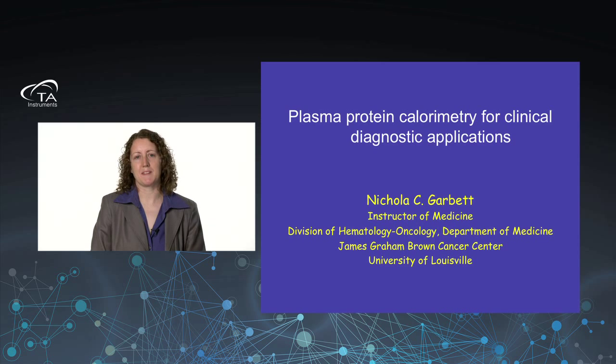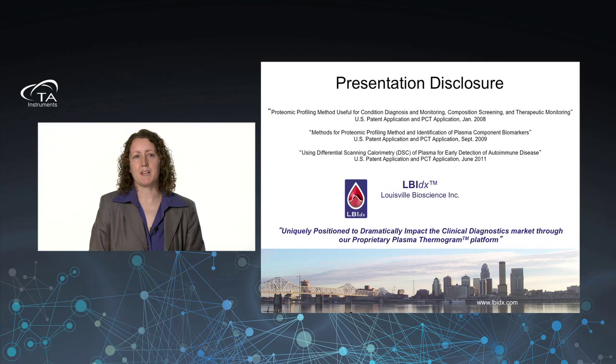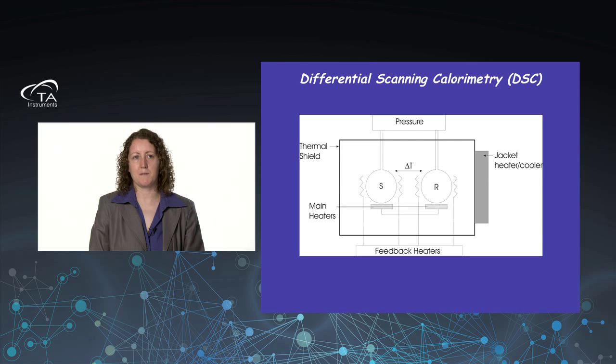So I'd like to tell you a little bit today about a new, emerging and exciting application of differential scanning calorimetry, and that is its application to clinical diagnostics. Before I begin, I would like to make one presentation disclosure: the technology I will be discussing today is the subject of a number of patent applications shown here, on which I am a co-inventor. I'm also a founder, shareholder and employee of a biotech startup company, Louisville Bioscience, which is commercializing this technology for clinical application.